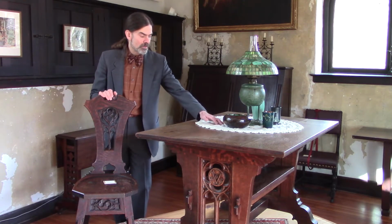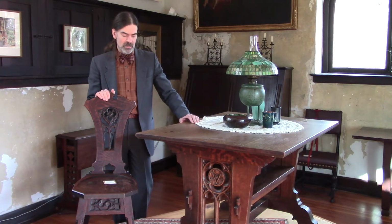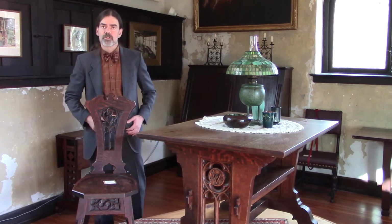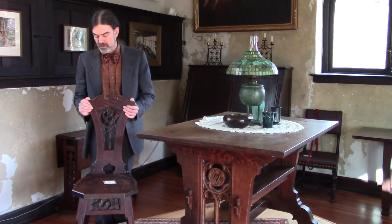I'm standing here with two of the most special pieces in the museum. This Gothic chair and Gothic library table. Both were made at the Rose Valley Shops between 1901 and 1906. This is the classic form Gothic chair.